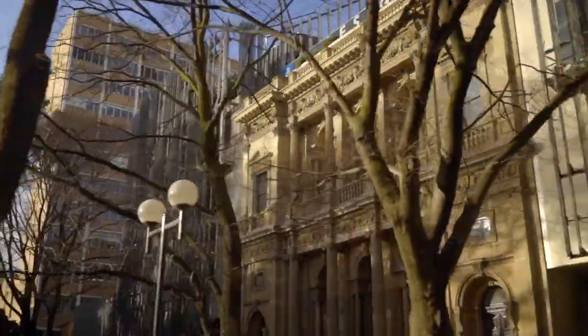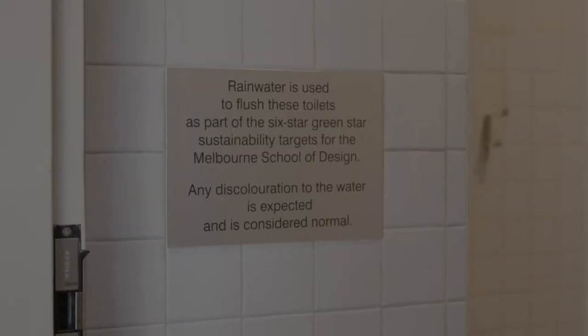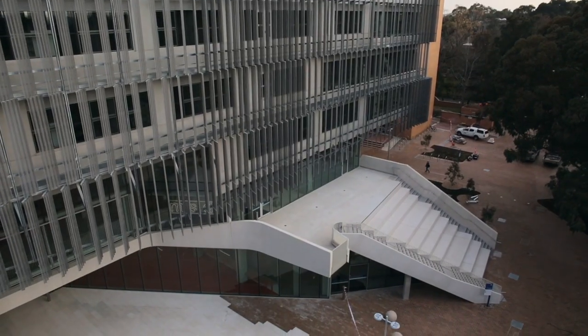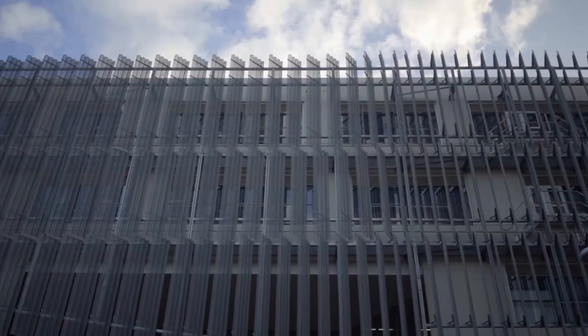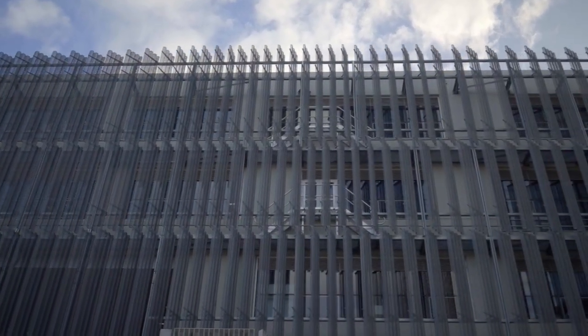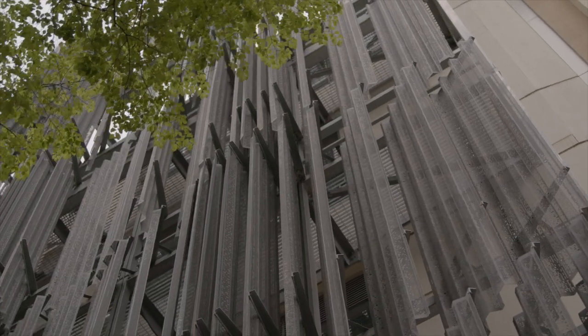Glyn Davis Building has a massive water tank beneath it in its basement, about 750 cubic meters. And that's not only used within the building for our toilets, but also for landscaping purposes throughout the campus. On the eastern side of the building, there is a pretty impressive facade system that is made up of zinc louvers, and that helps to reduce the heat gains on the building.